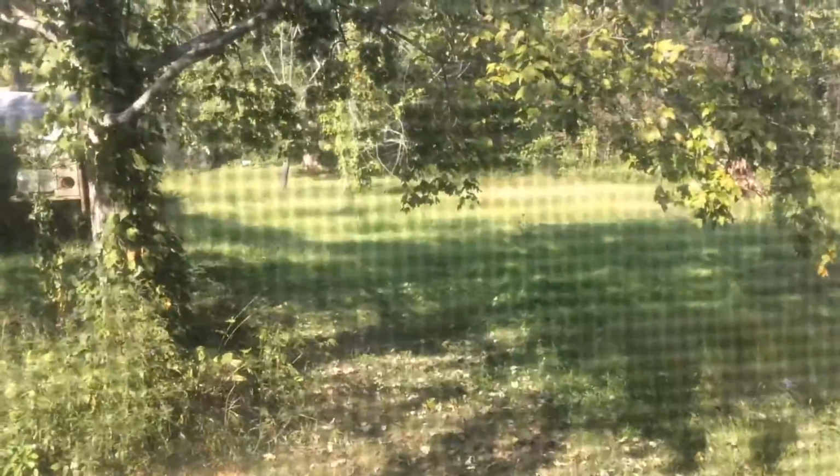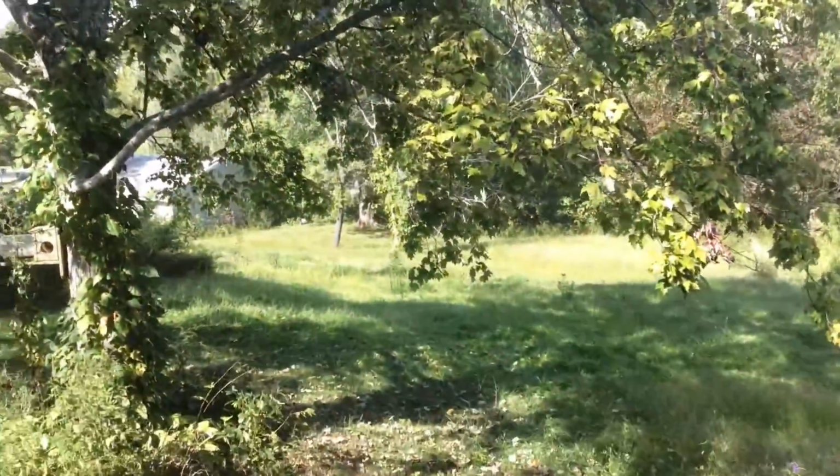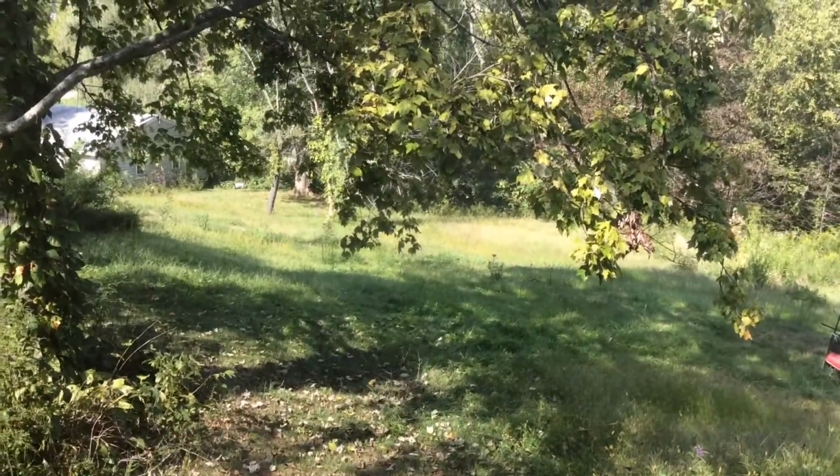So yeah, there's my yard. Looks crappy, looking through my screen. Sorry, let's come over here. That's through a screen also, isn't it? I'm sorry. There we go. There's no screen. There's a window. You can hear me tapping on it. My yard looks crappy.